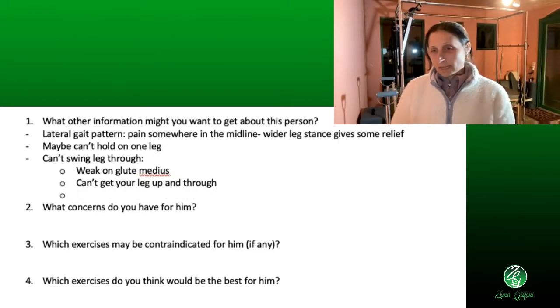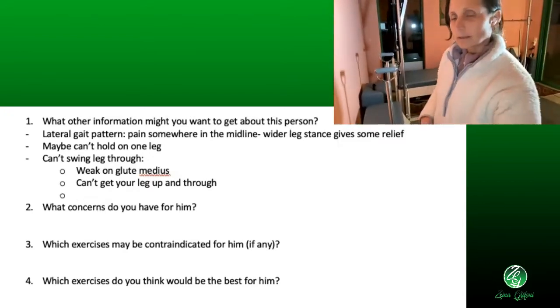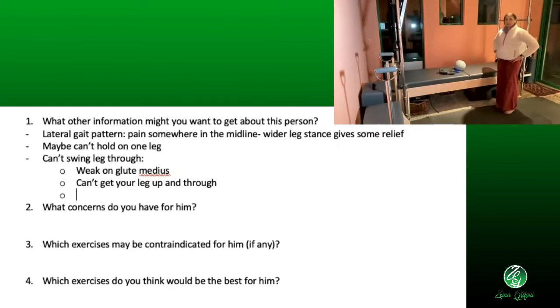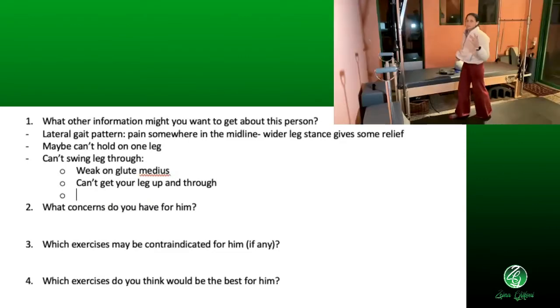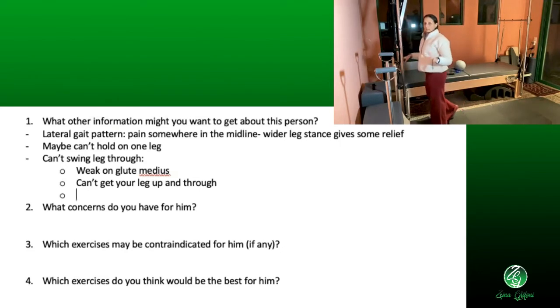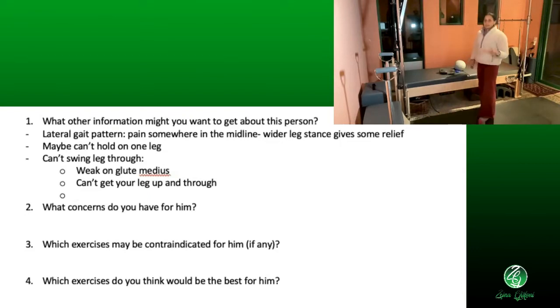Okay, so let's hold for a second. If we're weak on glute medius, what is that pattern? That pattern is going to look like, I take a step and my hip drops. Then if it's both sides, the other hip is going to kind of drop out too. So I'm going to get a swagger, side to side gait. Okay, one side or both sides. His gait pattern isn't quite that. I think you're getting super close, but his gait pattern is actually this.